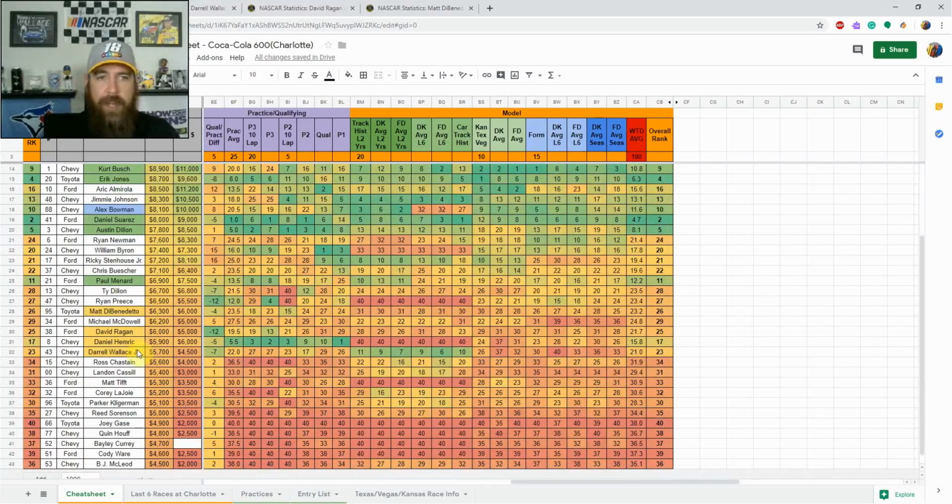Some cheap plays I'm looking at this week. Darrell Wallace Jr. starting 29th. I think he's got some place differential upside. I think he's more of a 25th place car. 20th to 25th, I think, is where we can probably see him finish this week. So that makes him a nice value play in the sub 6K range.